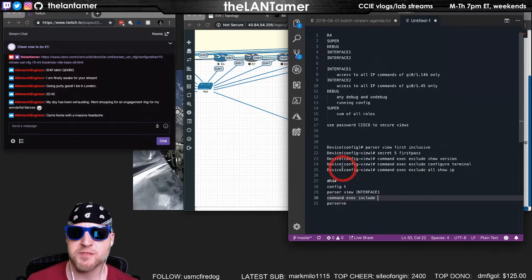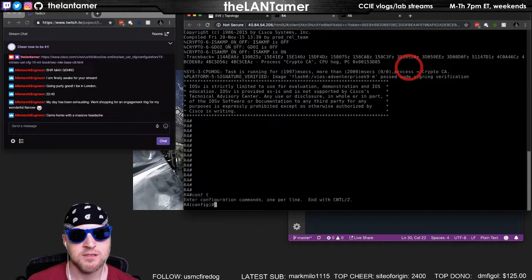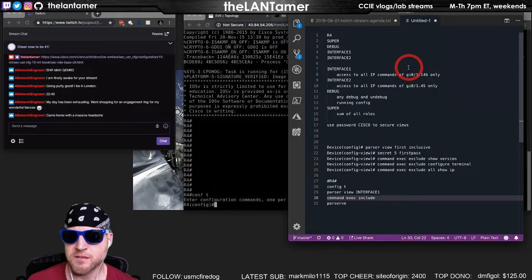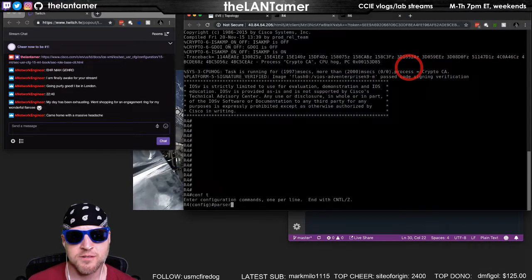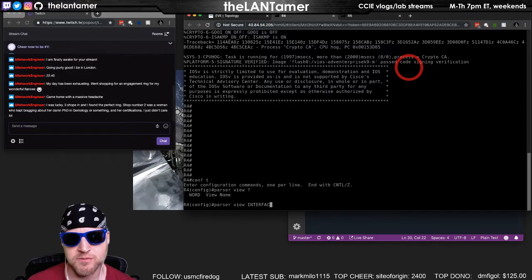So I'm gonna need parser for this, or I'm just gonna look at the answer, because this kind of stuff just. Okay, we're gonna say parser view. I've never configured these before ever. Interface 1.